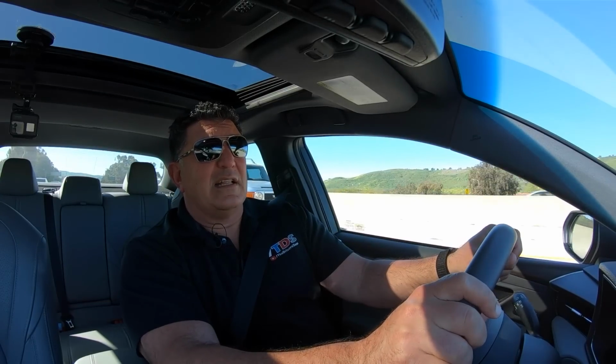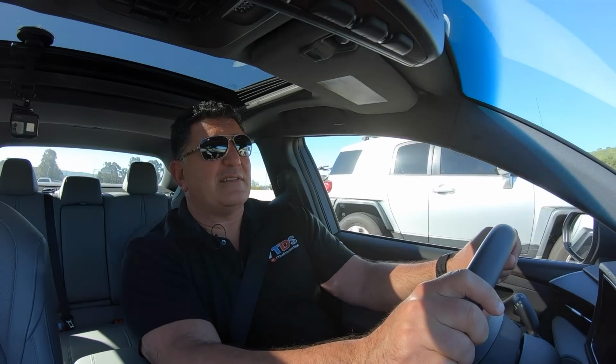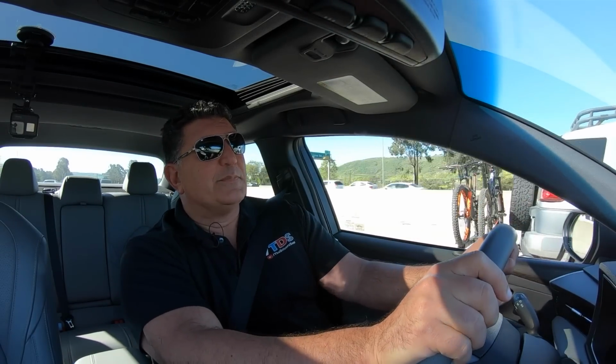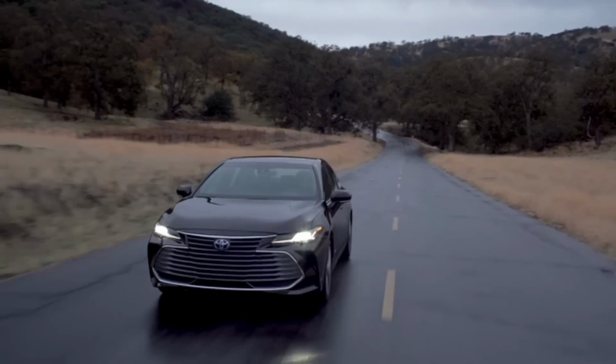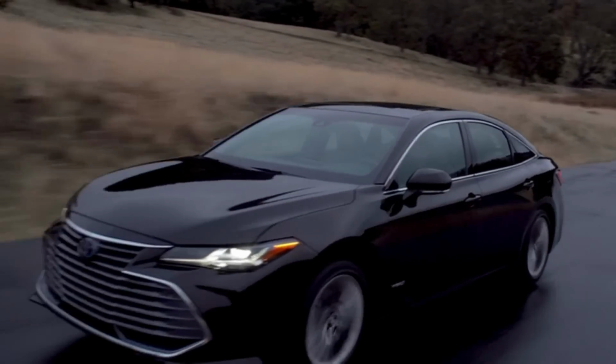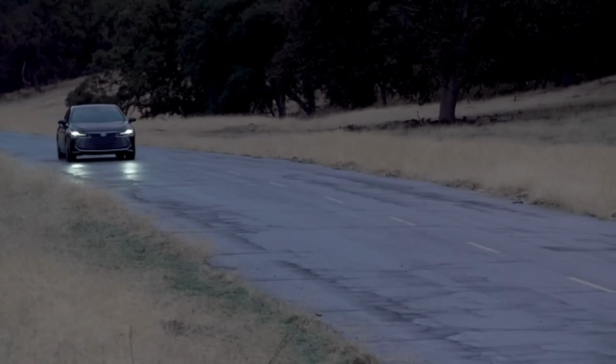You have 5 USB outlets, which is good, but not a single USB-C. I'd like to see that. You have all new LED lighting. The lighting is really impressive, and I don't usually talk about lighting.